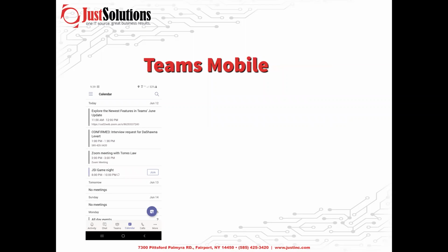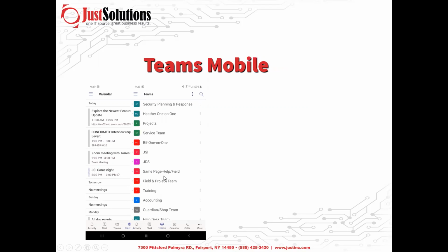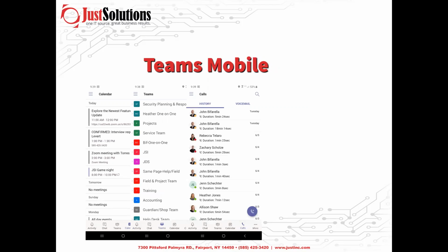Calendar, you get your full calendar. Again, integration directly to your Outlook. If you have a meeting event, you can join right through there. You get your teams, and you can see we have quite a few different teams, and then I can show you the different channels. You can also get directly to your calls and make calls.